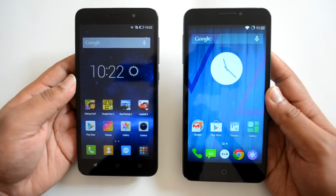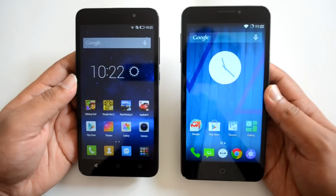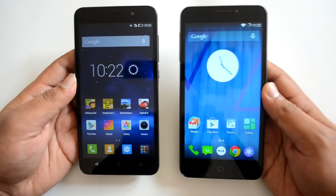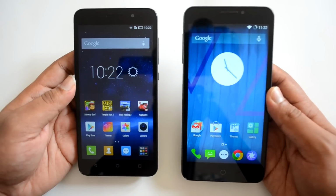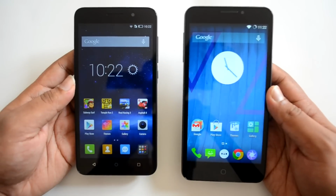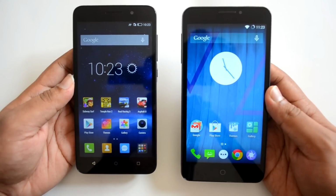So going by the specs, both these devices are very similarly specced, but the pricing is slightly different. The Huawei Honor 4X comes at a price of 10,499, while the Yu Yureka is priced at 8,999. So the Yu Yureka is priced much lower than the Honor 4X. We'll do a detailed comparison on which device is really worth the buy. So first, let's see the design and build quality.